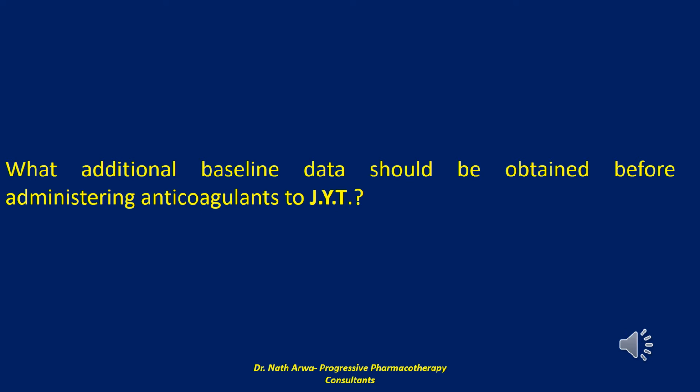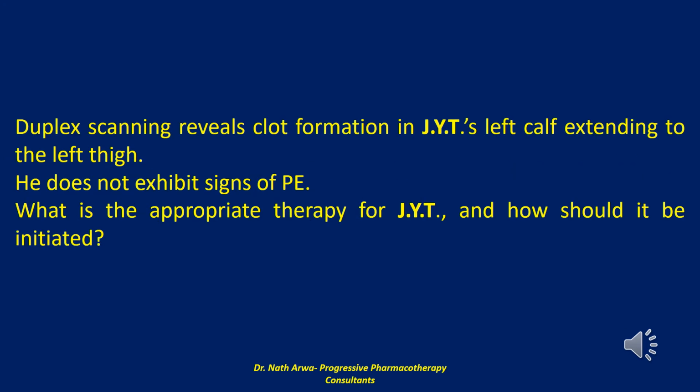The next question reads, duplex scanning reveals clot formation in JYT's left calf extending to the left thigh. He does not exhibit signs of pulmonary embolism. So my question to you is, what is the appropriate therapy for JYT, and how should it be initiated?